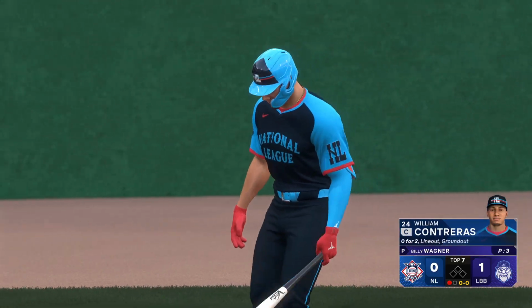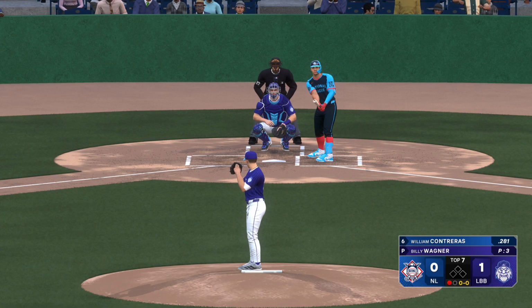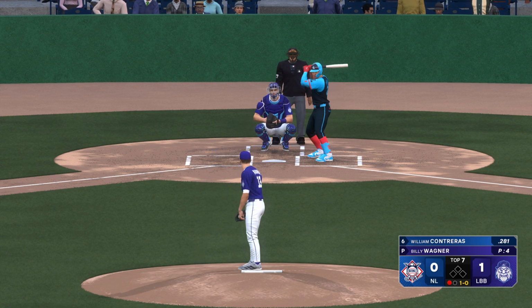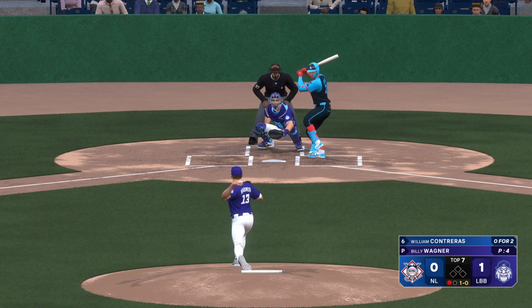And now the catcher comes up to hit. William Contreras. And that's outside. Wagner measures 5 feet 10 inches. He features a 4-seam fastball, a slider, and he works in a 2-seamer.